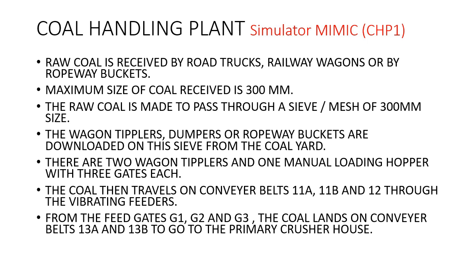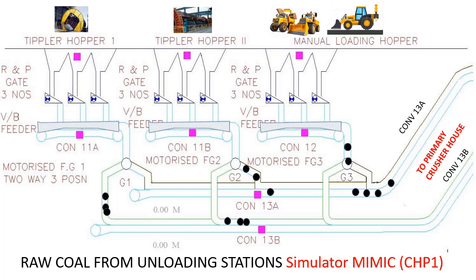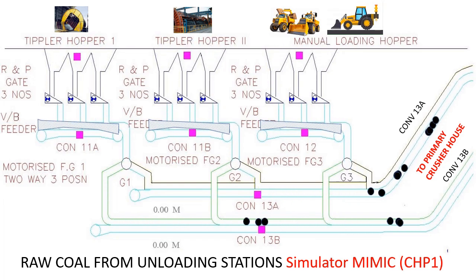You can see the mimic here. The inputs are from the wagon tippler and the manual loading hopper. There are vibrating feeders. The coal passes through the gates and lands on the vibrating feeder, and then it is transported to the primary crusher house via conveyor belts 13A and 13B.